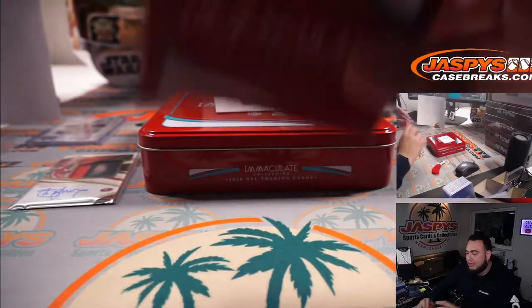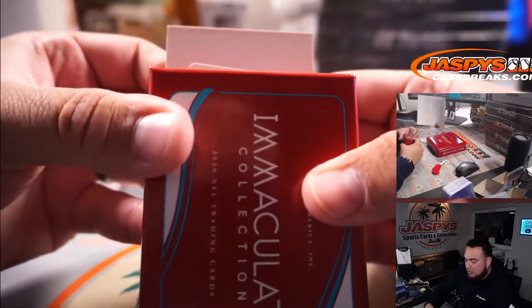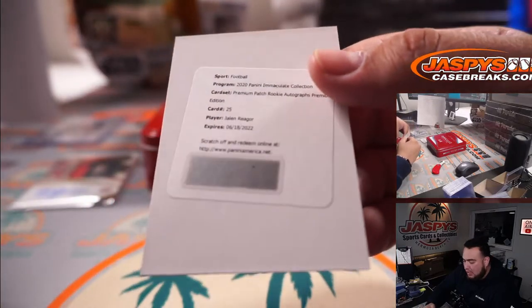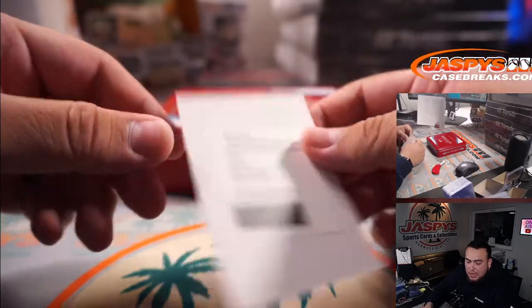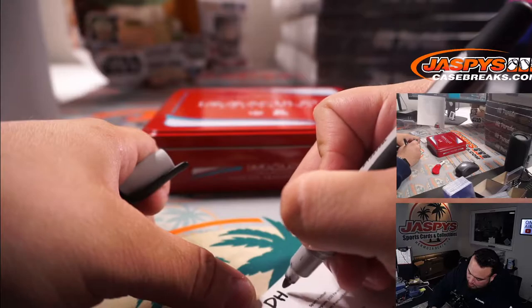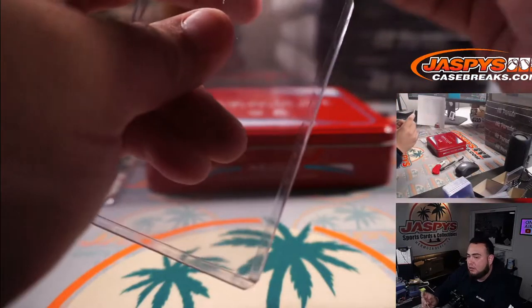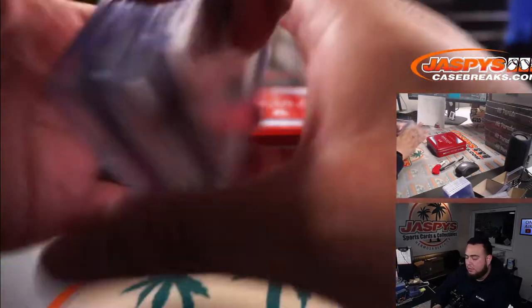And the last one is a redemption. I guess I could just use this. Okay, so let's see. We have premium patch rookie autographs premium edition. That was kind of hard for you guys to see. And it is Jalen Reagor. Premium patch rookie autographs premium edition for my Eagles. And it's Jonathan. Fly, Eagles, fly. That should be like a first off the line edition. So that's the RPA in the first off the line.